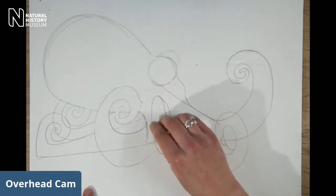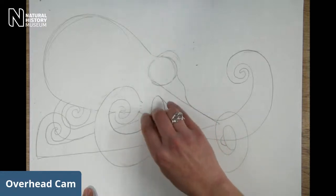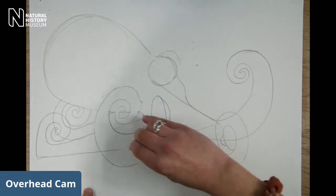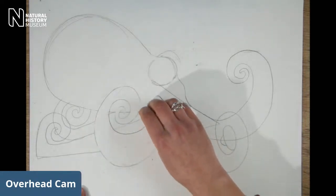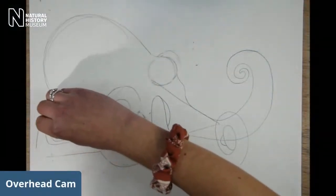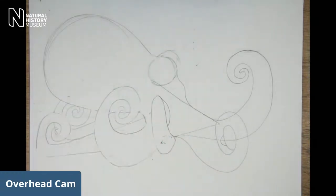So that arm is right at the front. I'm going to rub that out. And this one's at the front too. Obviously, if you want to put eight arms in, then go for it. But I think it only needs five from this angle. Yeah, I think that's more than enough for me to go with.